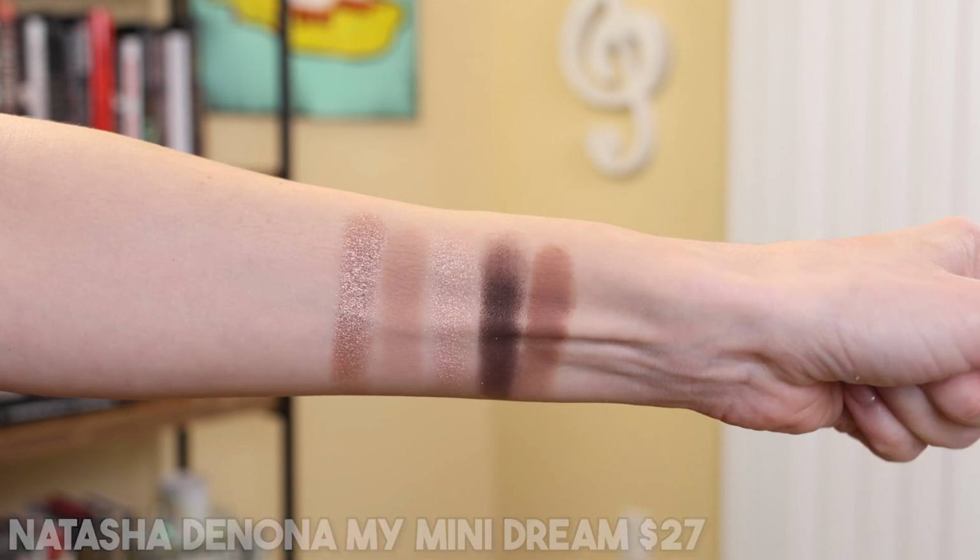And my biggest complaint with this is just a color story thing. This shade here, I won't get use out of. It is literally the same shade as my skin tone. I can't use it as a transition shade. I can't use it as a highlighting shade. And with a palette this small, I really want to be able to use all of the shades. Other than this shade, I think this is a beautiful neutral palette that I'll pack with me when I travel. I think it's stunning. Honestly, quality is very good.